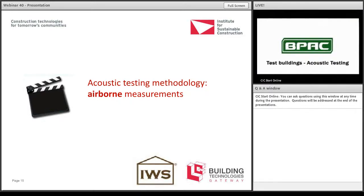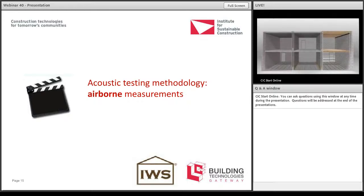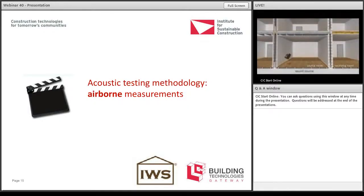This animation is created by LCBT Gateway animation specialist, and it's all computerized programs. So you can see the laboratory building, masonry building, and on your right hand side on the screen you'll see a little piece of timber floor installed in the masonry. That's what we were testing.